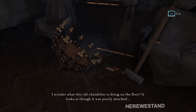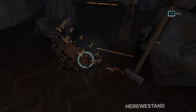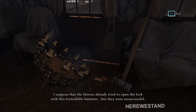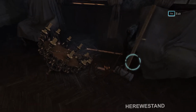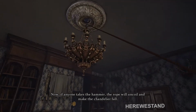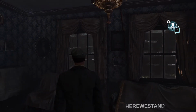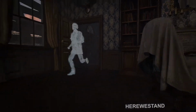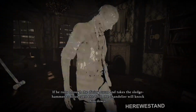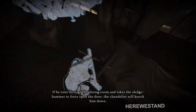I wonder what this old chandelier is doing on the floor. It looks as though it was poorly attached. I suppose that the thieves already tried to open the lock with this formidable hammer, but they were unsuccessful. Now, if anyone takes the hammer, the rope will uncoil and make the chandelier fall. If he runs through the dining room and takes a sledgehammer to force open the door, the chandelier will knock him down.